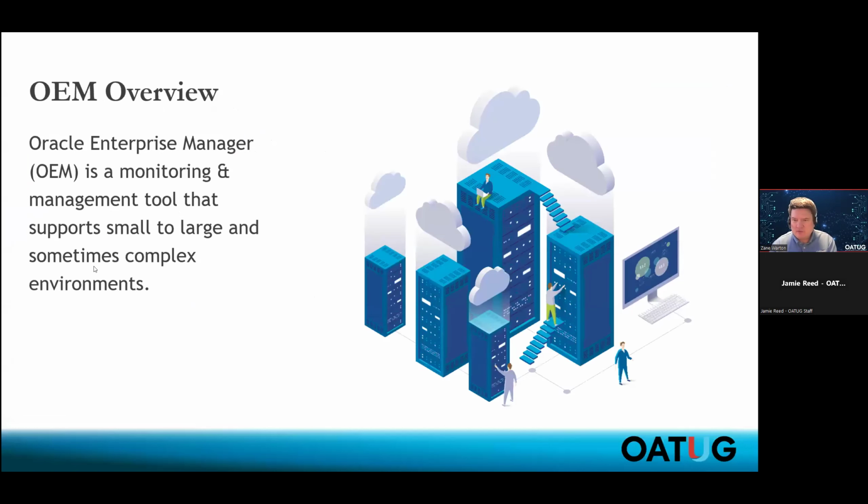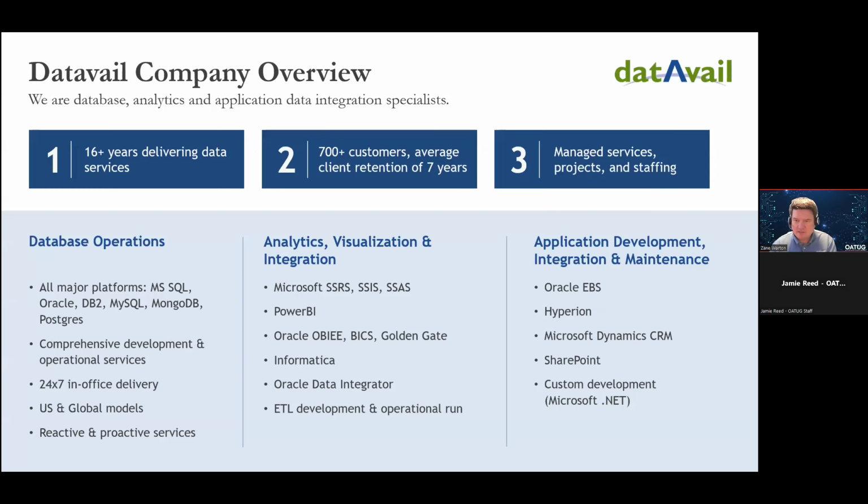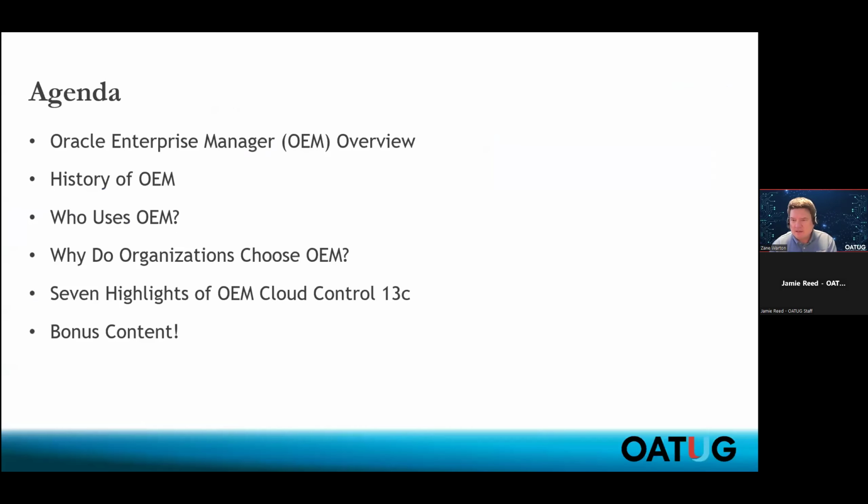I'll be going over, let's see, sorry about that. This thing's sliding around on me a little bit. Here's our basic agenda: going over the history of OEM, talk a little bit about who uses it and why, and then talk about the 7 different highlights of OEM. The bonus content, I'll go through some of the recent RU changes and talk about that process.